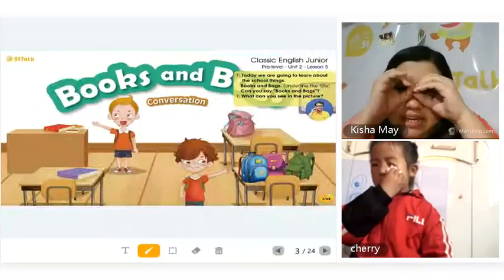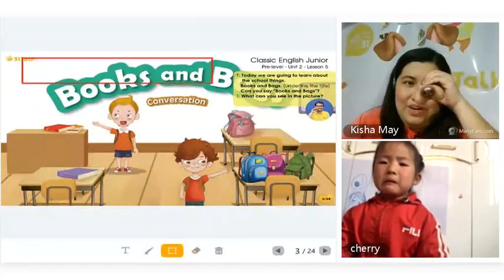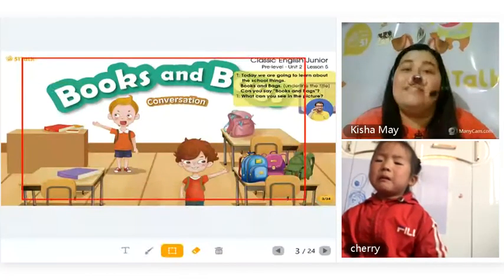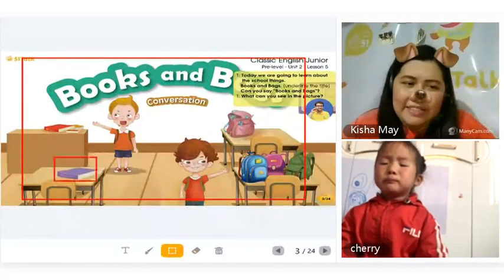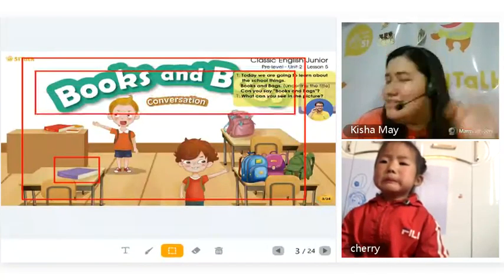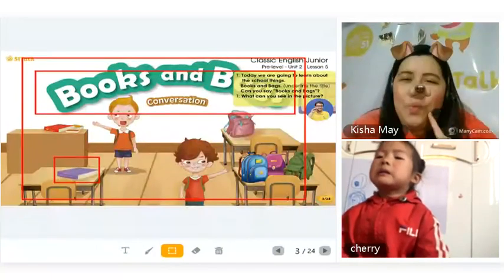What do you see on the picture? Look. What do you see? Yes. I can see books. I got a book. Wow, very good. Yes, book. And today's lesson is books and bugs. Books and bugs. Yay. Bugs.